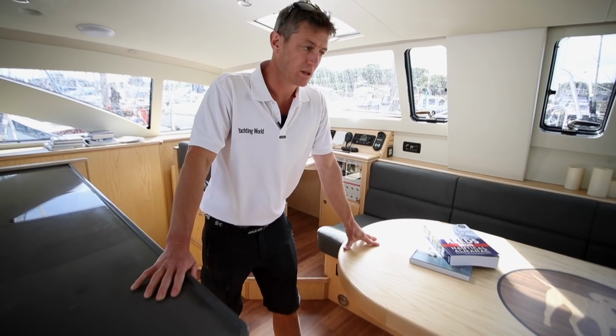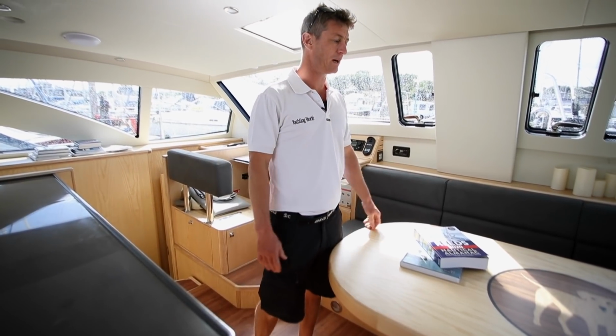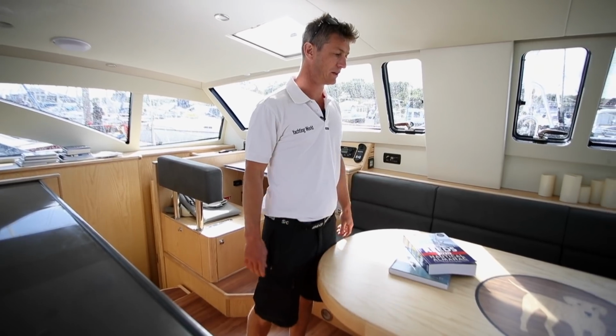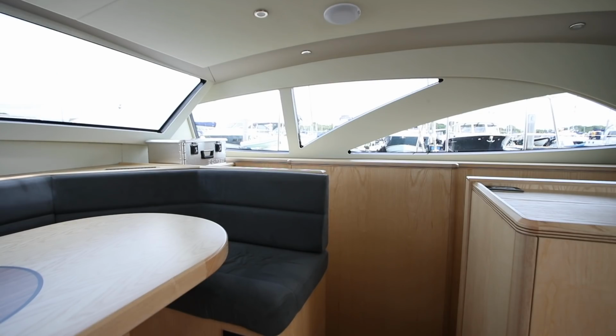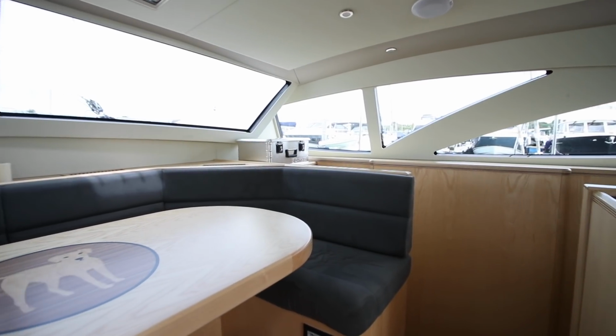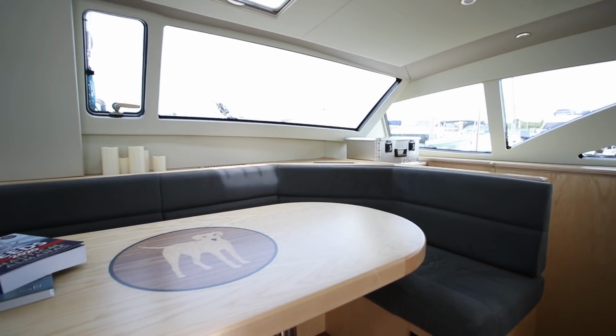A relatively compact forward saloon area, but fine for 4 or 5 to sit round. This one is finished in light oak and maple, and it's done very, very well.